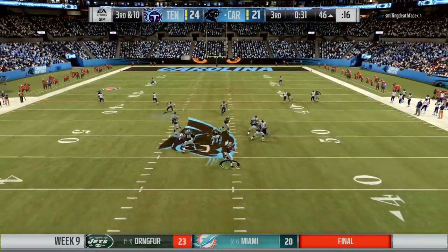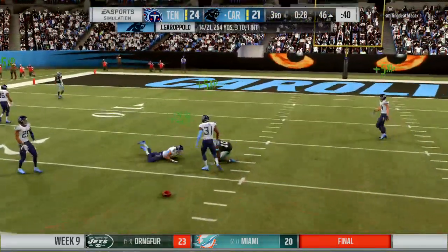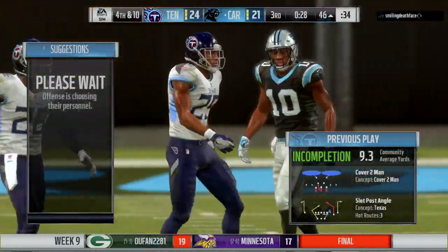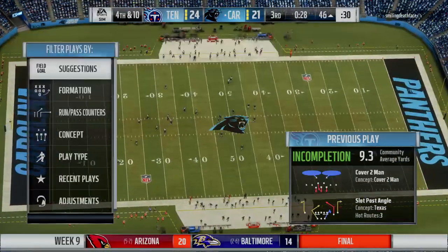Throwing is Garoppolo on 3rd down. And the 3rd down pass falls incomplete. They went with a dime look on defense. 2 extra defensive backs on the field and covered up essentially every blade of grass. That allowed them to disrupt the play.